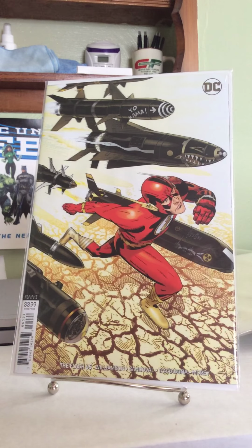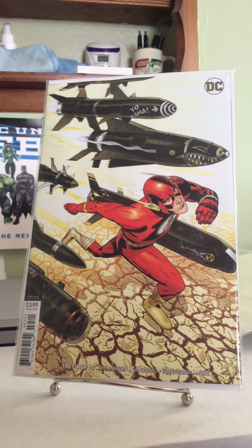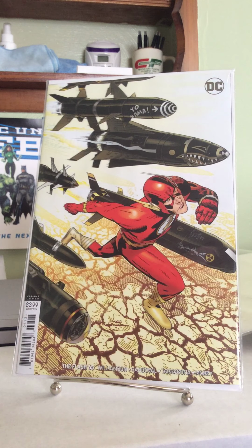Next one I got is a Flash, number 65. Great cover. And actually, it's got great interior art. I was just reading through it. I got to read it, but man, it looks really nice inside. So anyway, I thought this was an interesting cover, so I had to pick that one up.